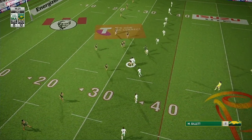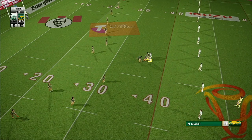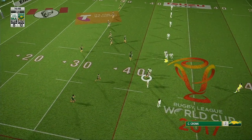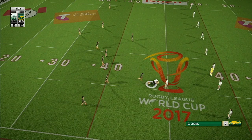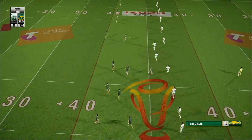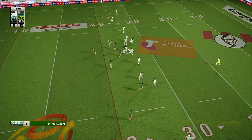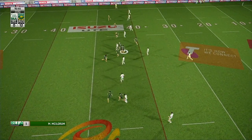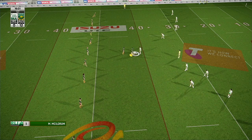Morgan. Held. Three. Hands off. Drunk crosses the 40-metre line. Just four. Short of the halfway line. Still a couple of tackles left there. Trebojevic delivers a long ball. Weaves his way through that tackle. Passes short. No respect for ball security. That stunned him.